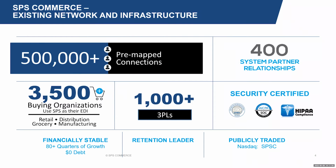Now, SPS has demonstrated success with over 500,000 pre-mapped connections, everything from Walmart to Amazon to Target. Pretty much every sector, SPS has other organizations trading with their community. Matter of fact, we actually represent over 3,500 buying organizations out to their supplier community. Now, as a publicly traded company, we see a lot of different scenarios and help a lot of different organizations, both in integrated EDI as well as being able to be compliant through an easy-to-use web fulfillment portal. Now, having all of those options, we're very proud of the fact of being a retention leader.